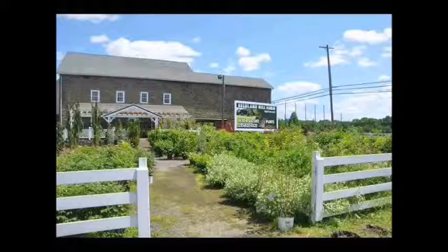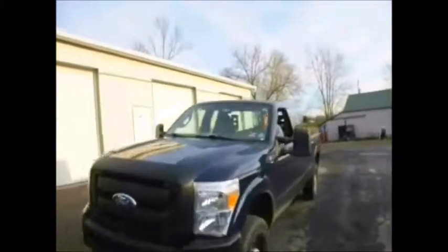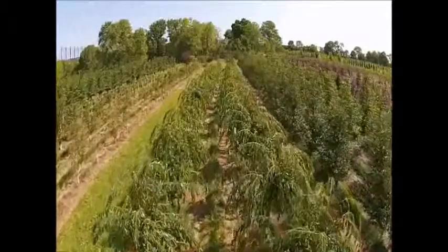I'm Bill, I'm Marge, and this is our tree farm. Our farm is located near Doylestown, PA. We work here at our farm with our sons, Michael and Jamie. We've been growing trees for 35 years, and one thing we know for certain is that we never know what tree job we're going to do next.